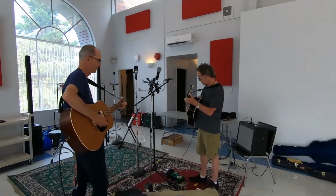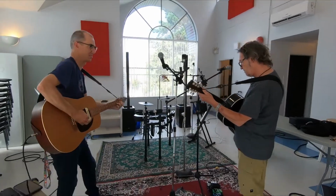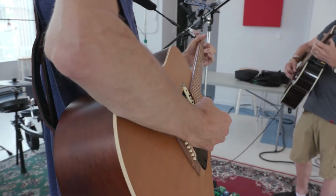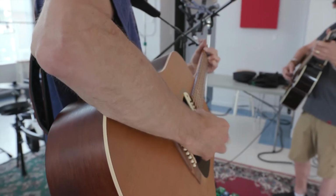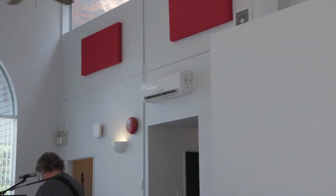Bob and Darren are in the common area of their 35-year-old housing co-op, practicing for their community barbecue. The music is good, but there's another star in this room. It's this, a heat pump installed last year.